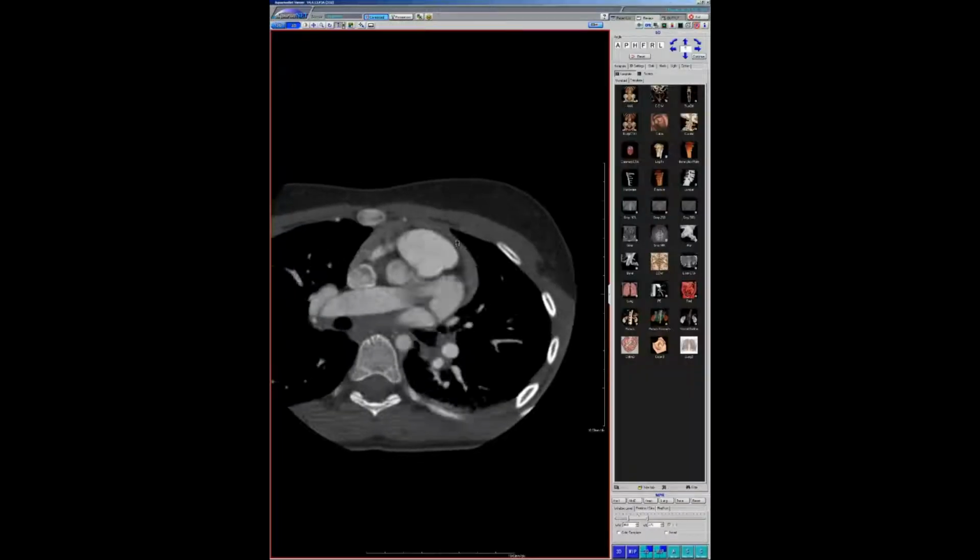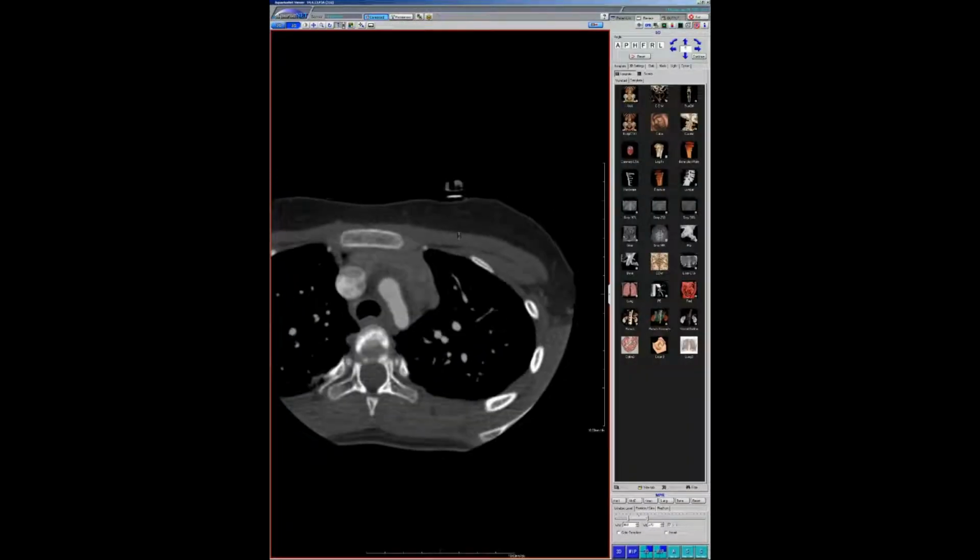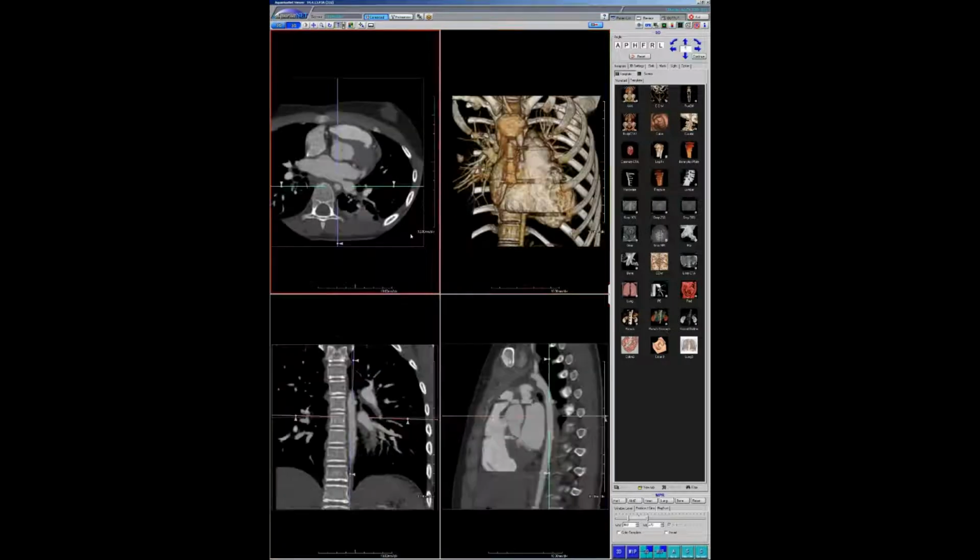So Seth, I've seen a couple that have been more focal supravalvular stenosis. This one looks like there's more diffuse hypoplasia, right? Yeah, and actually I have cases of both.